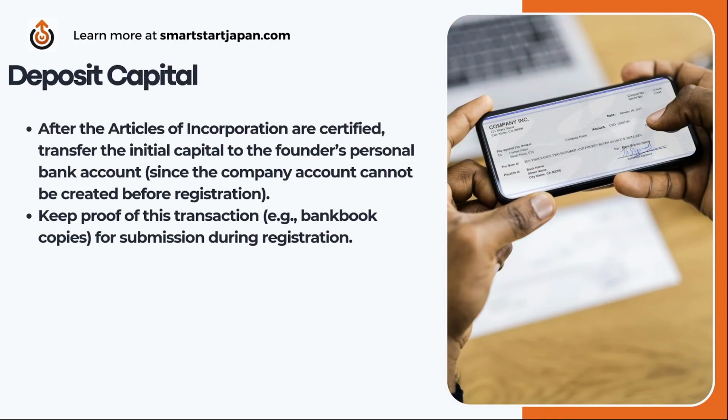Step 4 is to deposit your capital. So basically, before registering your LLC, you need to deposit the initial capital into the founder's personal bank account. Why not the corporate bank account? Because a company bank account cannot be opened until your business is officially registered. Once the LLC is set up, the funds can be transferred to the company's new bank account.